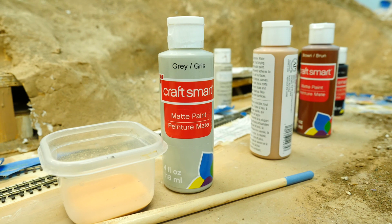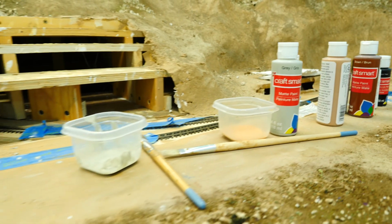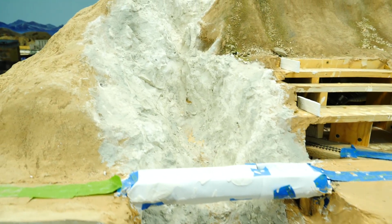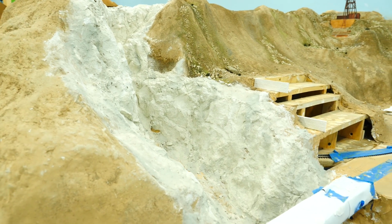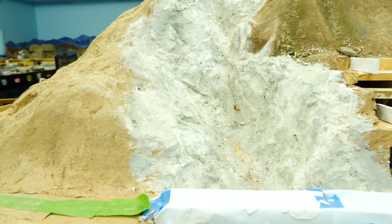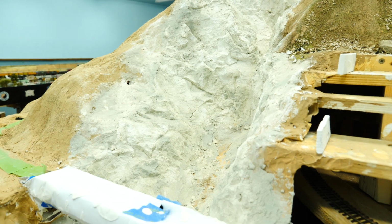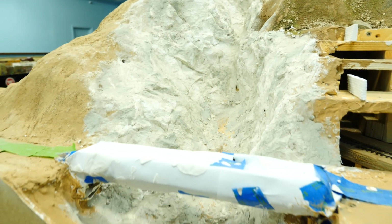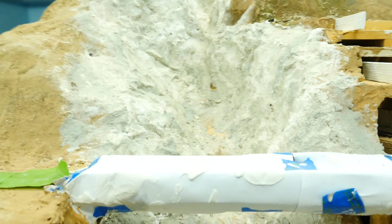All right, so I just went over it with this gray, and my goal was to make it not white. I've painted rocks quite a bit, but I feel like every time I do it, it's an experiment. So I'll let that set up for a minute and come back with some other colors. But at least it's not stark white now. All right, more to come.